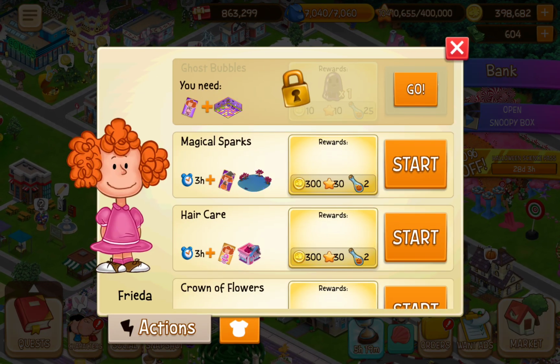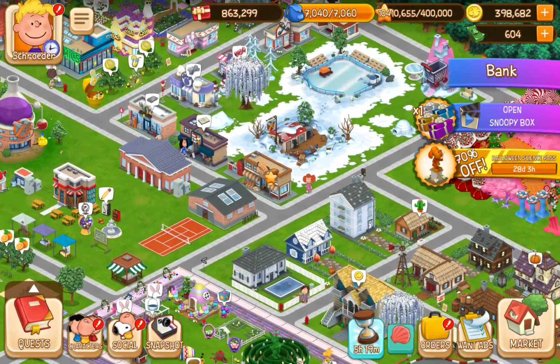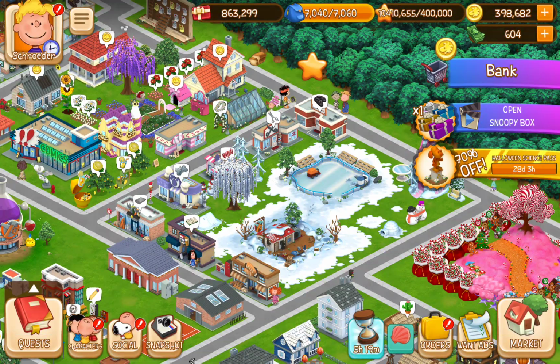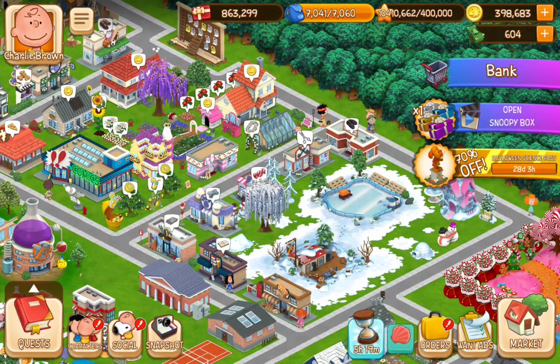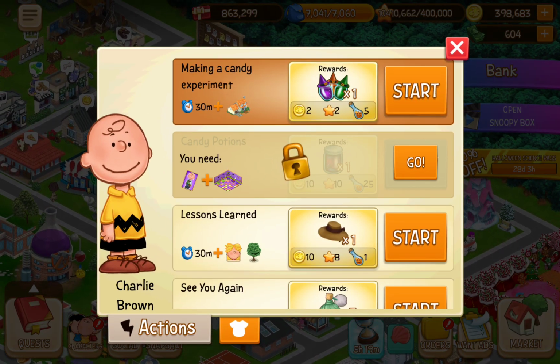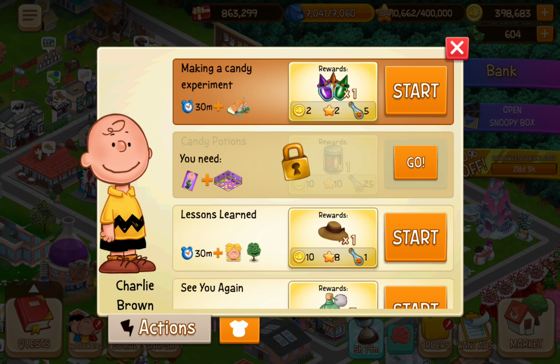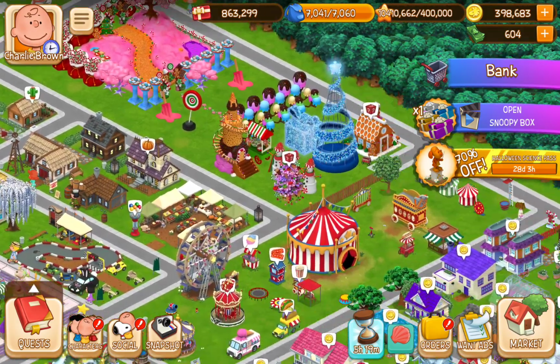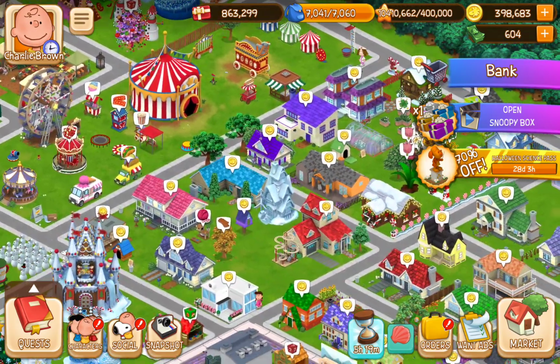I was looking for Spike. Found Charlie Brown. Ah, man, the easy pieces are always the thing. The craftables this time around are going to be something else. Making a candy experiment. That's definitely going to be interesting. Okay.